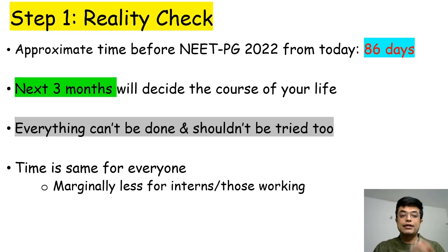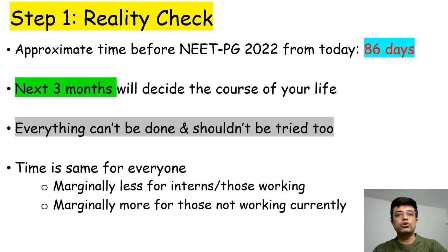Having said that, time is marginally less for those who are working, those who are in service somewhere, and for those who are into their internship. So you need to manage your time very effectively. It is marginally more for those who are not working and only exclusively preparing for the exam.